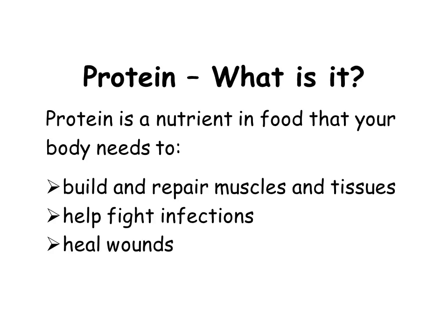Protein is a nutrient in food that your body needs to build and repair muscles and tissues, help fight infections, and heal wounds. We require a certain amount of protein every day for these and other bodily functions. You may be wondering why protein is so important in kidney disease, so let's go to the next slide to answer that question.